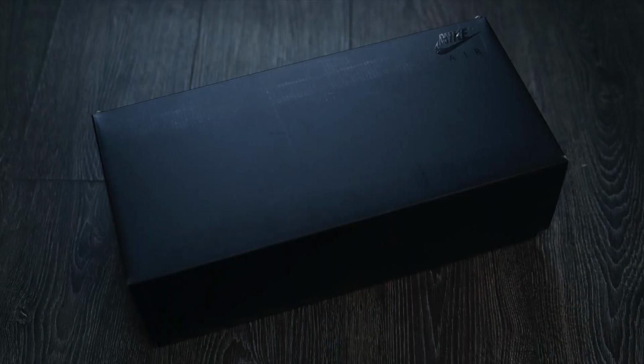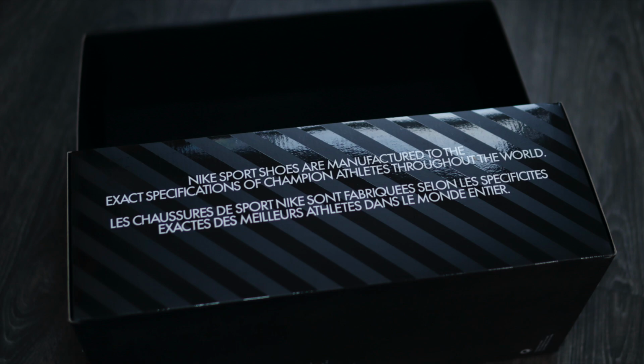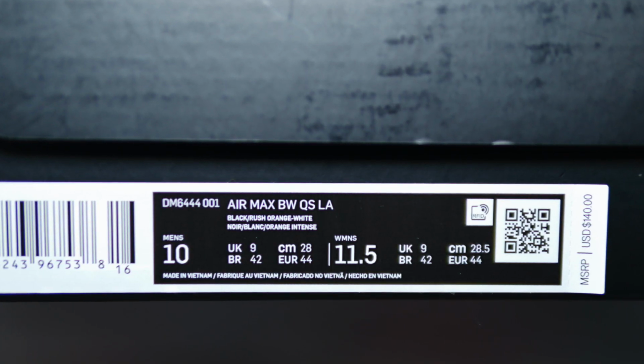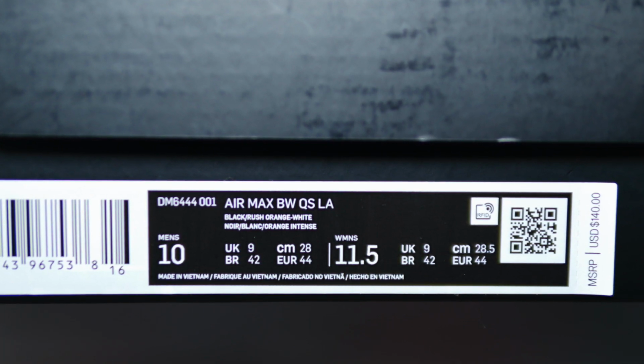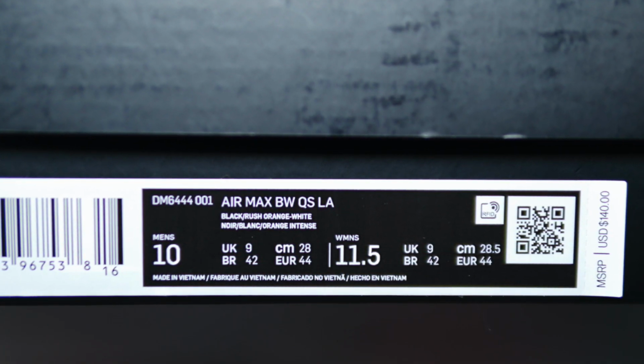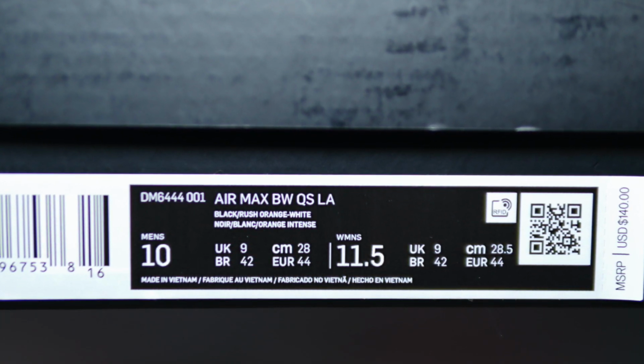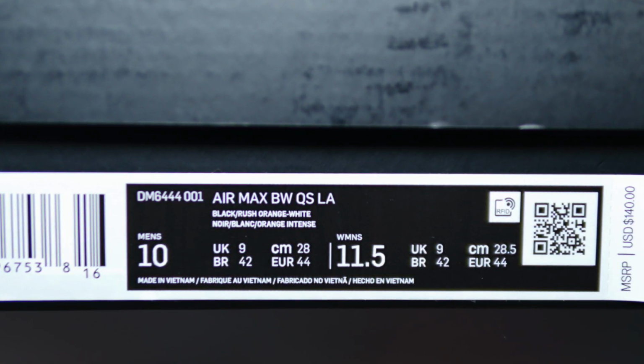Now having a look at the box, it's sort of a bittersweet moment for me. Yes, it's something different to what we're used to, but it's sort of an awkward box. In terms of storing it, because of how long it is, it might be a bit difficult. But it does come in this black Nike box and it has that OG vibe to it. But on the product sticker, it does say Air Max BW Quick Strike LA, and this official colorway is black, rush orange and white. Now that's a mouthful, but for a sneaker this unique, I can't really blame Nike.